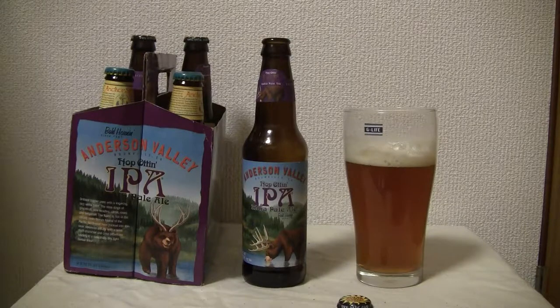The nose sings of grapefruit, pine needles, citron, roses, and bergamot. Bergamot? I don't know. Flavors rich in the citrusy resin flavors typical of the Pacific Northwest hops packed into this beer balance artfully with solid malt character and crisp bitterness, leading to a beautifully dry, light herbal finish.